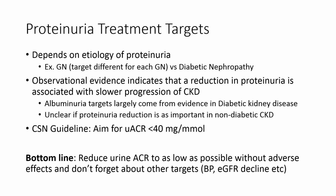In terms of treatment targets, this does really depend on the etiology. Most of the evidence, of course, comes from diabetic nephropathy. And in the observational evidence, anyhow, when we do reduce proteinuria with treatment, it does appear to slow progression of CKD, but that's observational evidence, again, mostly from diabetes.